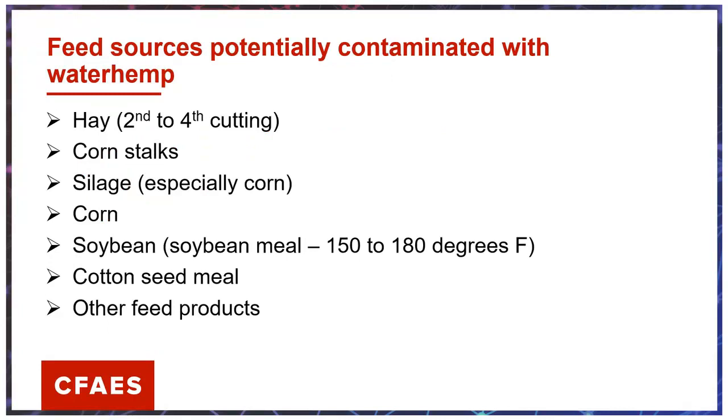So here are the feed sources that could be problems for waterhemp and other weed species. Hay, especially the second to the fourth cuttings of hay, would be an issue. Obviously, waterhemp's not going to be up early in the season, so we don't have to worry about it then, but it could be an issue later on. We certainly know that we've got Palmer amaranth that has come into this state from hay in other states where Palmer amaranth is grown. Corn stalks, if you're harvesting those for feed, you can harvest the waterhemp plants and cause an issue with that. Silage, corn silage, is probably the biggest issue, but not all the waterhemp is mature at that time of year yet, so that's a positive thing.